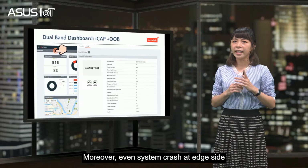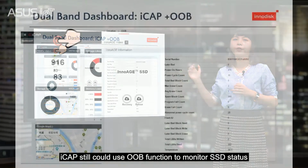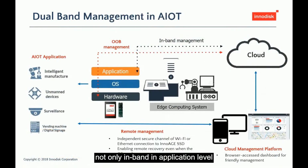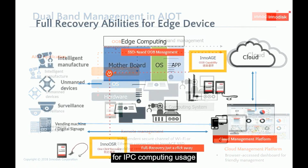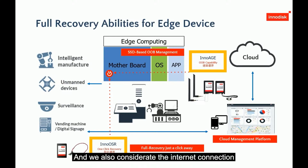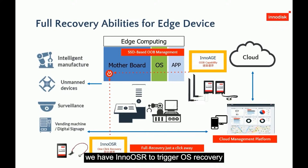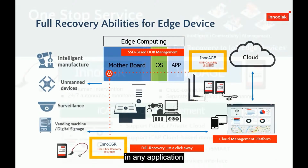Moreover, even if the system crashes at the edge side, ICAP can still use the OOB function to monitor SSD status. The above two features are based not only on in-band at the application level, but also on OOB at the hardware level. OOB compensates for in-band function, which means dual-band management is a complete solution for IPC computing usage. And we also consider that internet connection is not convenient in some scenarios. Thus, in order to realize full recovery ability for edge devices, we have InnoOSR to trigger OS recovery by one click only. On-site personnel can effortlessly implement InnoOS's powerful functionality in any application.